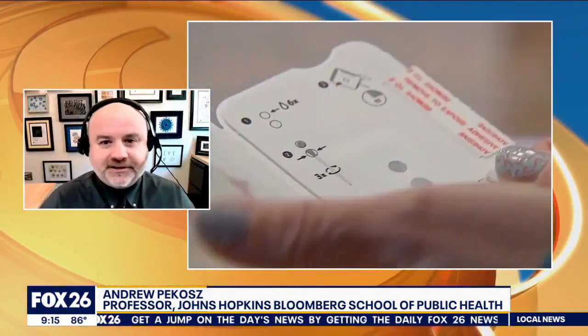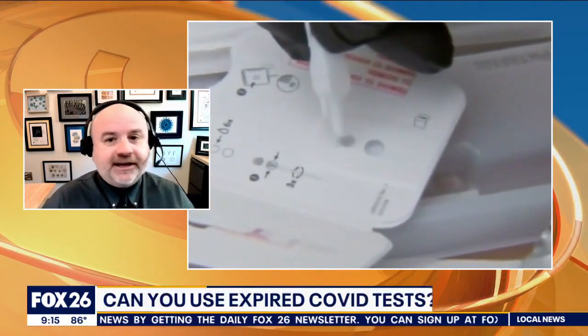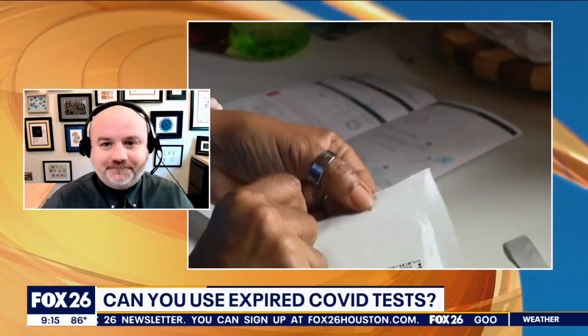Well, the biggest risk of an expired test is that you would get what we call a false negative, meaning you're positive, but the test isn't working right. So the test tells you you're negative, and you then go about your business and perhaps spread the virus to other people in your workplace or at home. Well, that's definitely not a good thing, so I guess we should keep an eye on that.